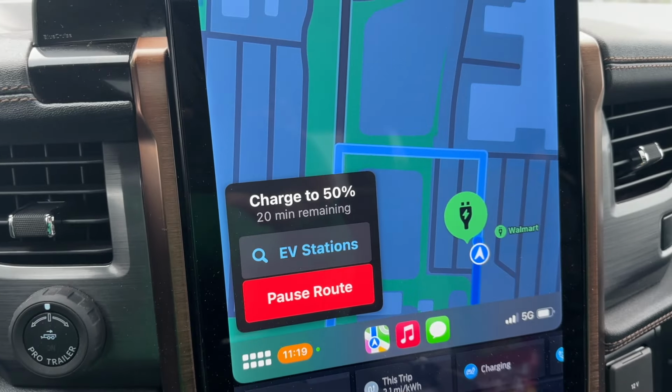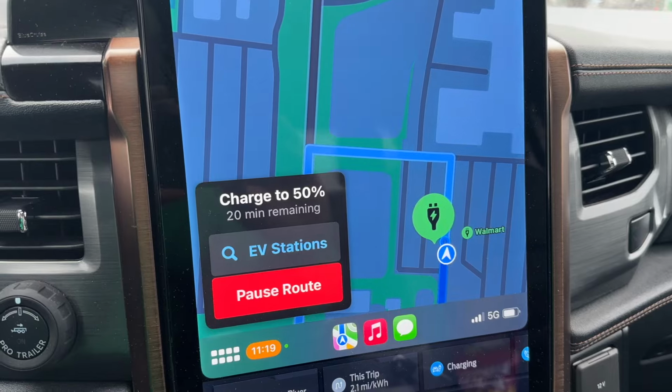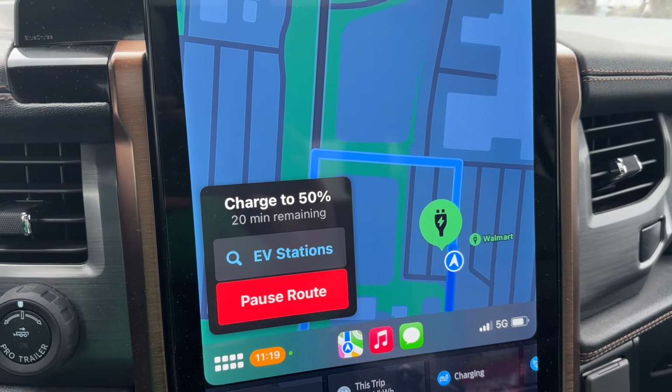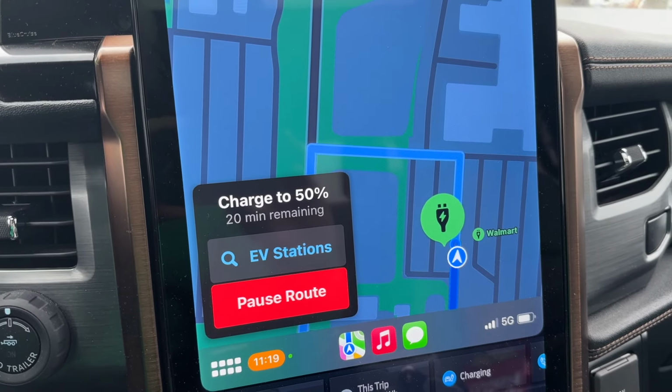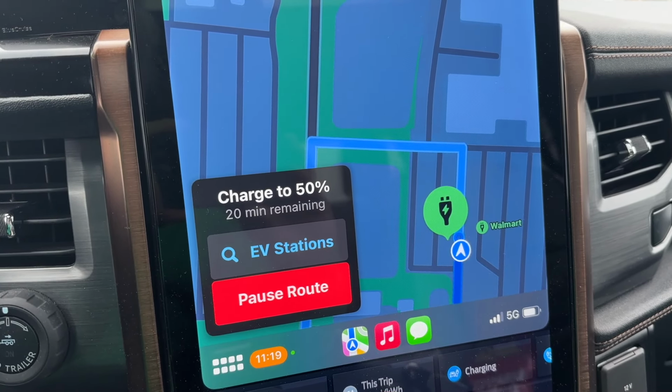This should be really my last stop. I might stop one more time to top off before I get into Tarpon Springs, because there aren't many fast chargers there. So let's see how the EVgo charger goes.